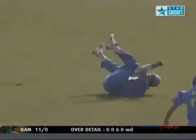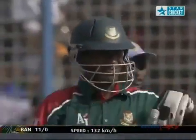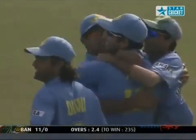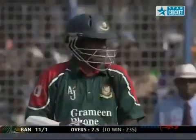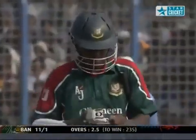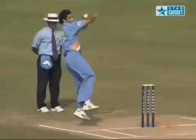Goes for it again. What a catch! Oh, what a catch that is! We're running a contest on Star Sports for the catch of the year. That's got to go in right away into that one. That ball was travelling. He has timed his jump better than a computer could have. That is awesome. Just tells you why, if you're a thrilling fielder, you can turn matches around.